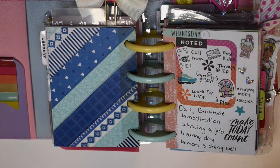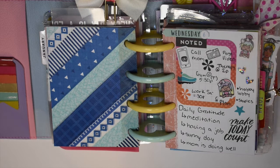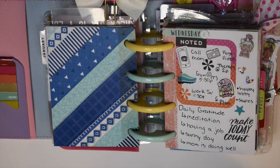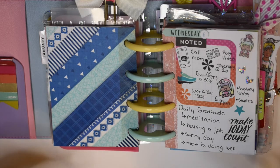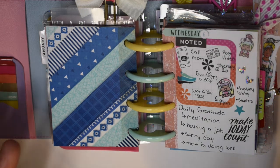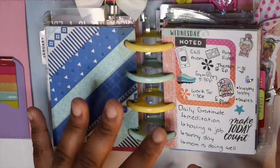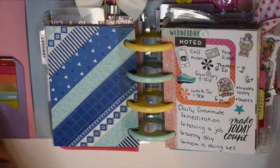I started back using this planner on the 6th of January. I came from a big size Happy Planner, so definitely a transition back down. Typically my layout is my to-dos for the day, and then I had to find a new spot to write my daily gratitude. So for now, on this page, I just did to-dos with some stickers, and then I wrote my gratitude at the bottom.